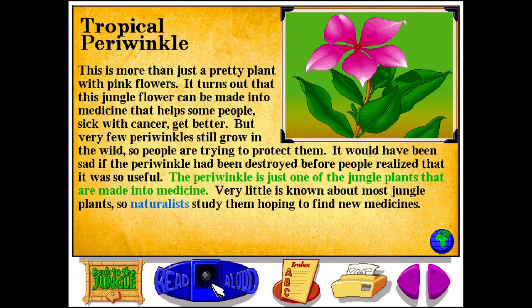The periwinkle is just one of the jungle plants that are made into medicine. Very little is known about most jungle plants, so naturalists study them, hoping to find new medicines.